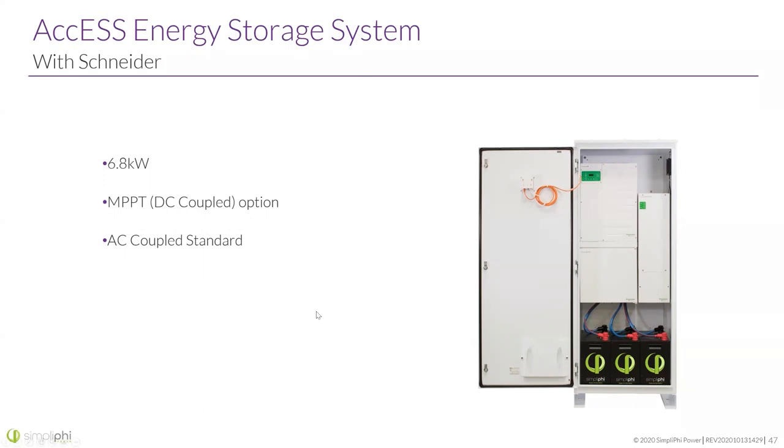So by that I mean the system is AC coupled standard, so be ready to hook up to a grid-tied array. And it actually has the option of getting DC coupled, meaning you can add that charge controller and have a DC coupled system.